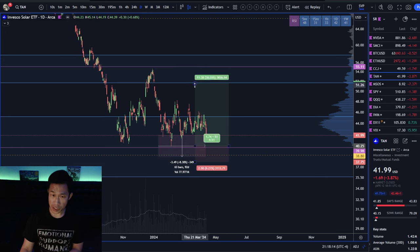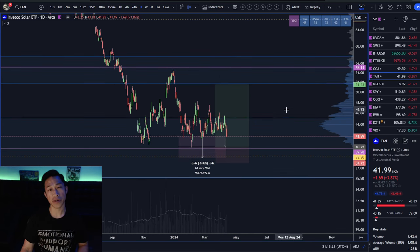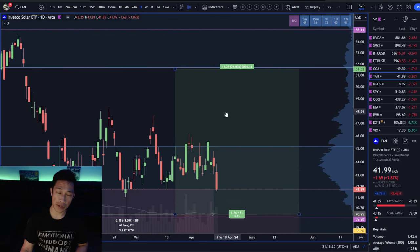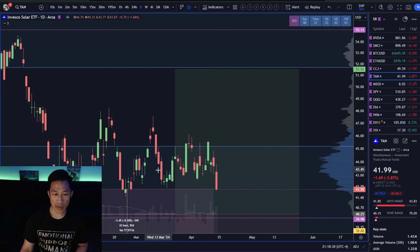Remember, just to get to the value area high was still nearly a 2R trade. So, you know, take your profits. This is why we always take our profits, protect our position, especially when it comes to swing trading, because things can gap against you. So that is really it. No change as long as we're balancing in here. Key level 39.98 for support. Key resistance 45.20.